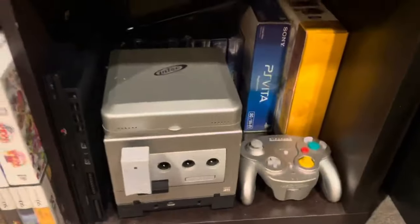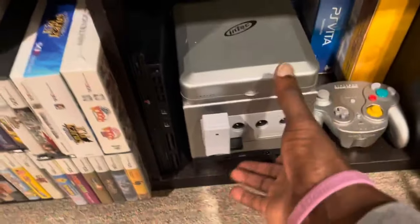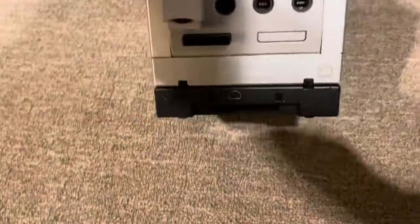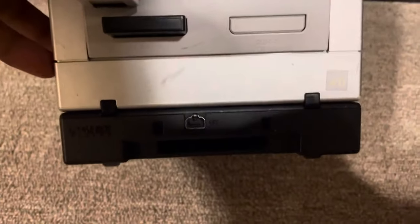Now moving down over here to this cubby is where I've got some more pretty cool systems. Obviously the first thing that pops out is this behemoth of a GameCube. On this GameCube, I do have the Wavebird connected. I've got a memory card connected here. And then I also have the Game Boy Player. So this is pretty darn cool.